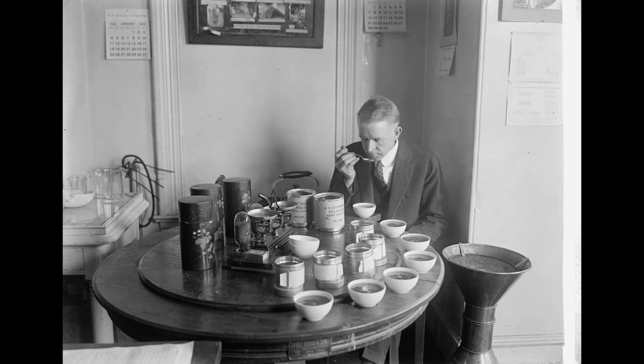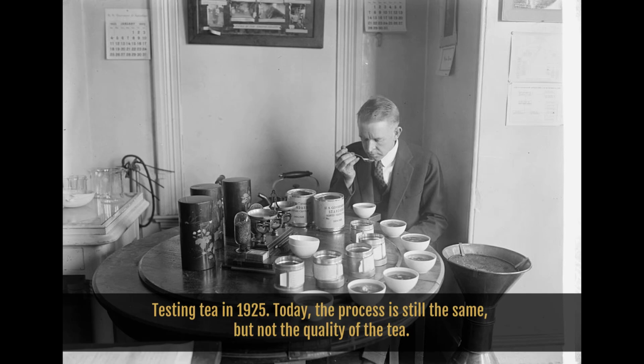Testing tea in 1925. Today, the process is still the same, but not the quality of the tea.